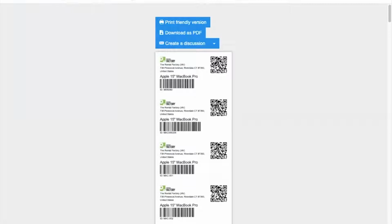And I know that you guys are going to have a lot of questions around actual hardware. So what barcode scanners to use and also what printers to use. So what I've done is I've put together a quick little document that gives you some advice on barcode scanners.